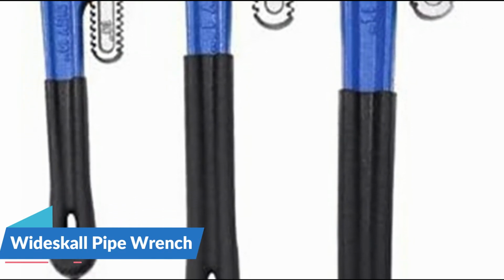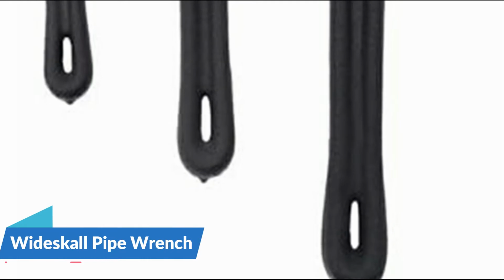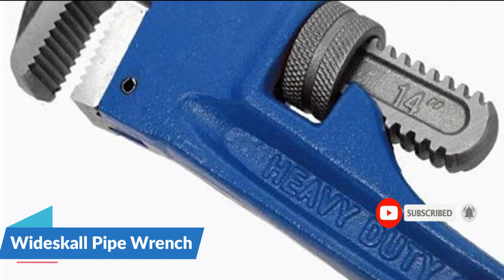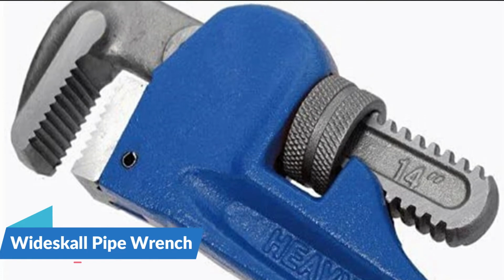This pipe wrench set is made with great quality materials and a housing of cast iron. The steel jaws in this tool have precise teeth. These teeth will grip any smooth round pipe strongly and won't skid in any situation. Its heat-treated handle gives users a soft grip and doesn't strain hands even if used for longer hours.